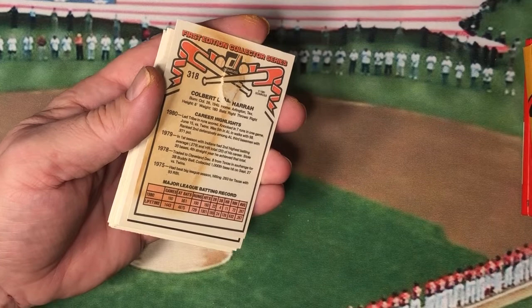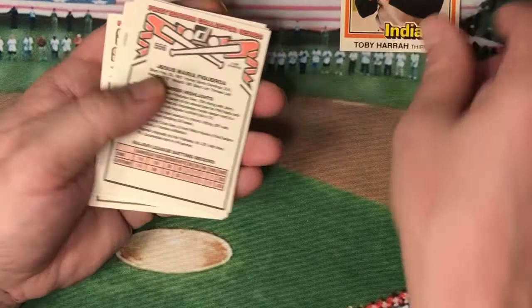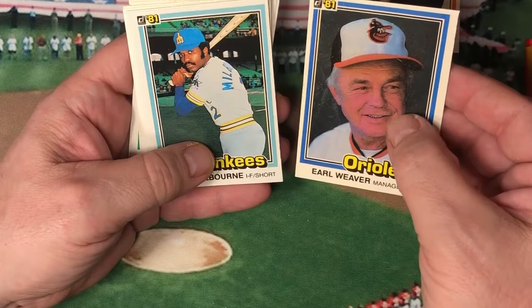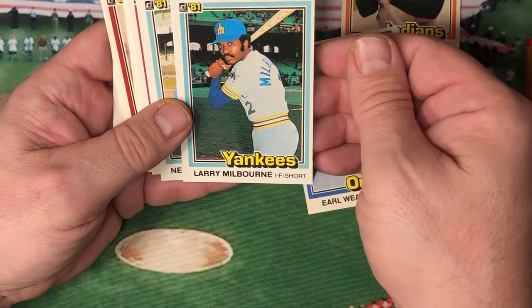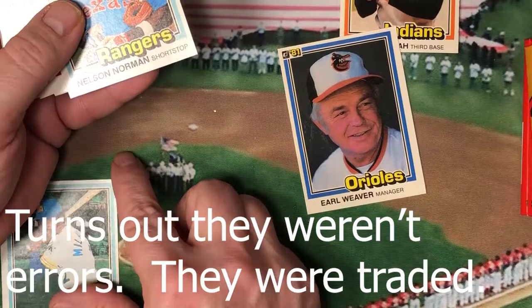Oh, hopefully that's nobody. Oh, Toby Hara. I would have liked to have had that one not destroyed, but oh well, we'll put him aside. Let's see who else we got. Earl Weaver. It's got a little bit of wax on there, but I know how to get that off. Larry Milburn. Yankees, but that is an error card, because that's a Mariners logo. So we'll put him away.